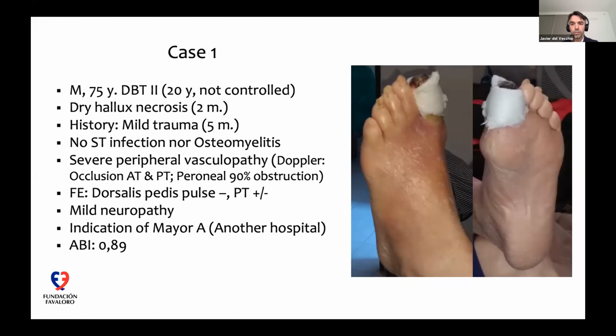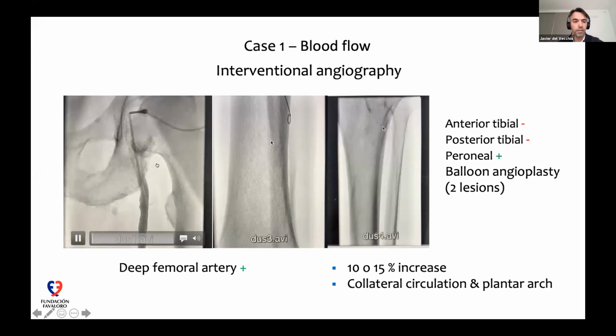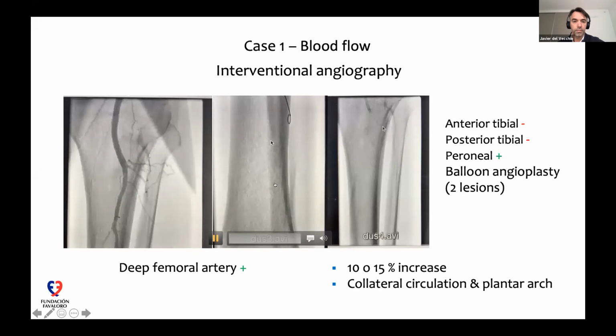So we jump directly to indicate an interventional angiography to get better flow, before some orthopedic surgery. The vascular surgeon could only open the peroneal artery a little with a balloon angioplasty. He had 2 lesions there, and then we will see how we get this tiny better blood flow. We have here a deep femoral artery, how we jump directly to the knee.